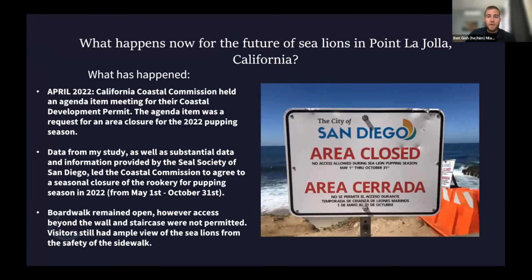Moving on from that study, what happens now for the future of sea lions in Point La Jolla? As a result of this study, in April of earlier this year, the California Coastal Commission held an agenda item meeting for their coastal development permit. The agenda item was a request for an area closure for the 2022 pupping season. Data from my study, as well as substantial data and information provided by the Seal Society of San Diego, led the Coastal Commission to agree to a seasonal closure of the rookery for pupping season in 2022 from May 1st to October 31st.